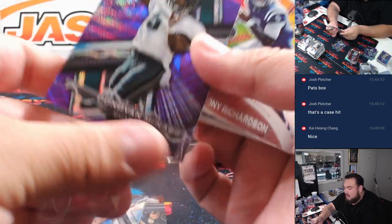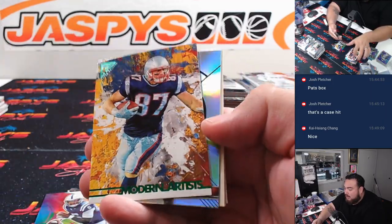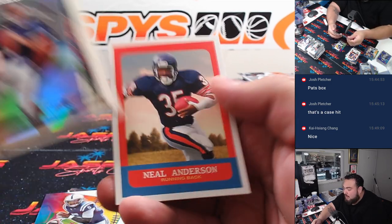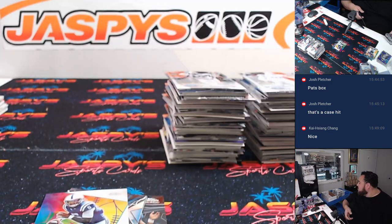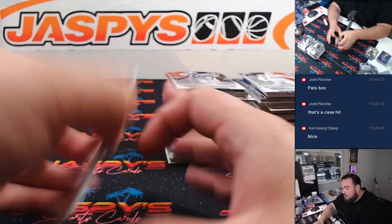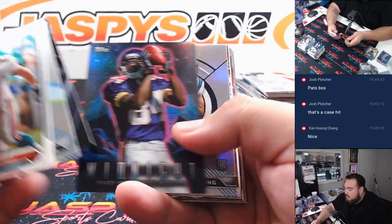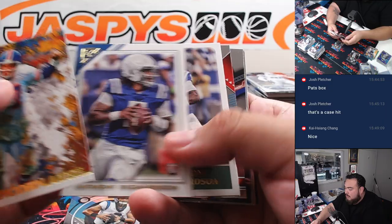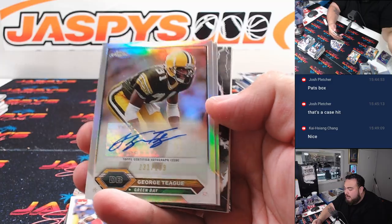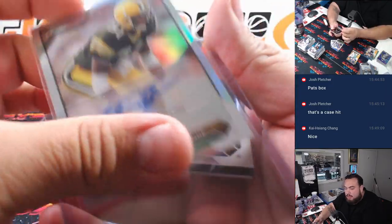McNabb to 99. We got Gronkowski there, from a little Topps Gallery to 250. Alright, next two. And George Teague for Green Bay to 299. Green Bay Packers going to Joe. Pereira.